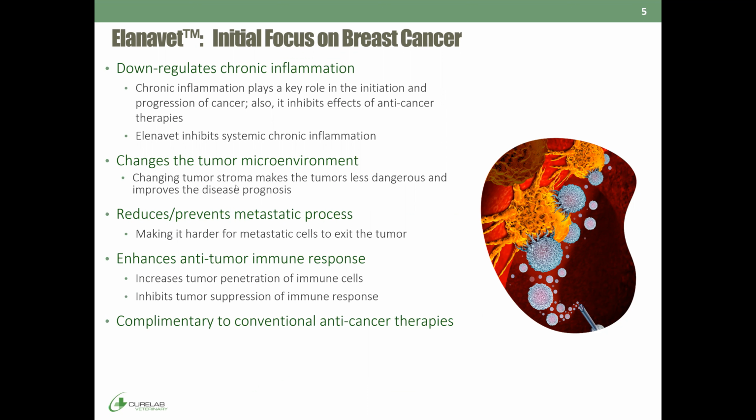The tumor stroma, or the structure of the tumor itself, not the cells, changes and makes it less dangerous. It allows our product and other chemotherapeutic agents to penetrate deeper and do a better job. Our product also reduces and prevents metastasis, so it contains those cells and keeps them from spreading all over the body. Because it changes the structure, it also enhances the anti-tumor response, allowing those T killer cells to enter the tumor and do the work of killing those bad tumor cells. Plus, it inhibits the tumor's ability to suppress the immune response. So all of these four things make it a novel product, and very complementary to conventional anti-cancer therapy.